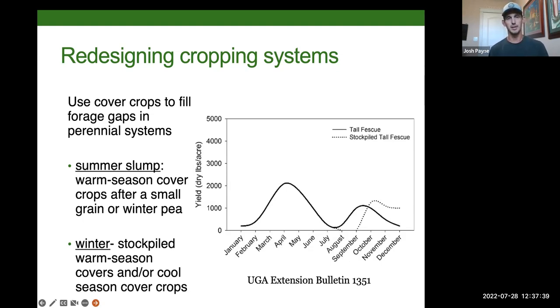So the hard thing is you have to plan ahead 60 days for grazing one of these covers. So to have something in June and July, you'd have to plant something in April and May to hit that summer slump. So what we do often is we'll go in April and plant grazing corn, in a mix, but primarily grazing corn. And then we'll plan on grazing that in June.